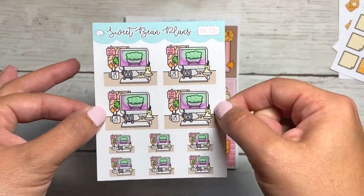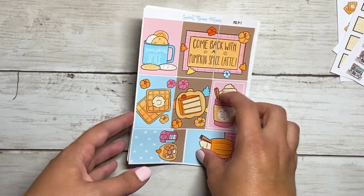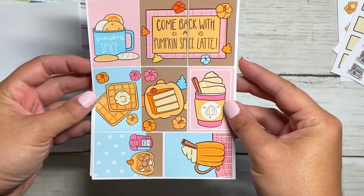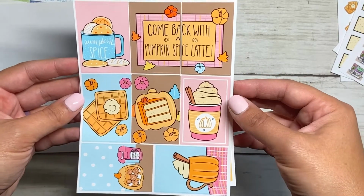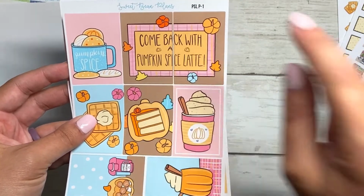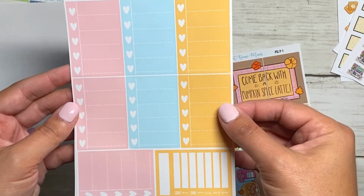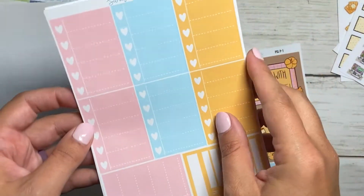Anyway, I got these adorable computer desk setups. Okay, this is the first kit that I got from her. Spoiler. Okay, so this is her pumpkin spice, pumpkin food sticker kit. And it looks just like the little sheet that I showed you guys, but it's so cute. I love this double box right here. Come back with a pumpkin spice latte. So stinking cute. Adorable. And then here is her checklist box and her Monday through Sunday box over there.